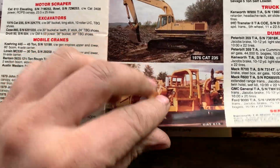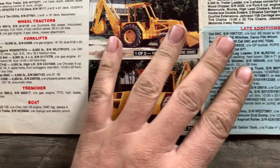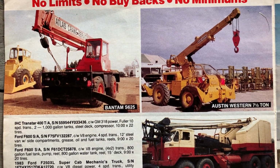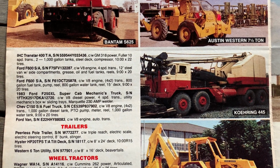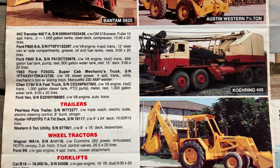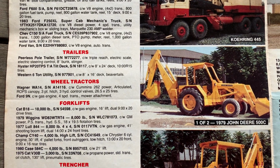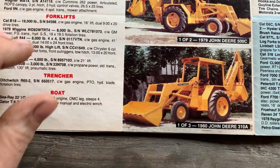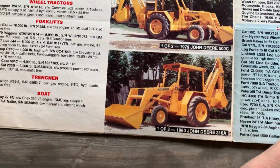1976 with a pointy cab. I thought they were a little bit earlier than that. I thought they were square by then. The old original backhoes, they made a 300 as well, and later they became the 10 series.